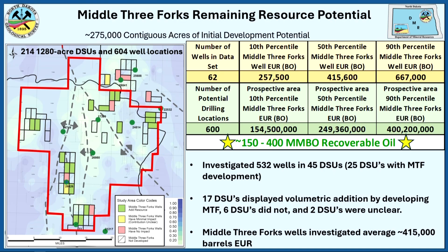Some of those non-successful spacing units were simply where the Middle Three Forks wasn't as charged up with oil. Some others, in the middle part of that red outlined area, it was probably more of a well density issue. So Ted did an initial evaluation in that red outlined area where we feel like there could be pretty consistent Middle Three Forks development. A conservative estimate is about 600 remaining Middle Three Forks well locations. Ted ran statistics on the 62 Middle Three Forks wells in that area that we evaluated, and the average Middle Three Forks well is about 415,000 barrels of oil for an EUR. You add those numbers together, and it gives you around 250 million barrels of undeveloped resource in just that area.